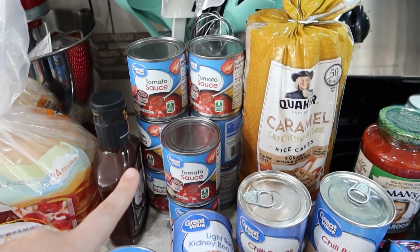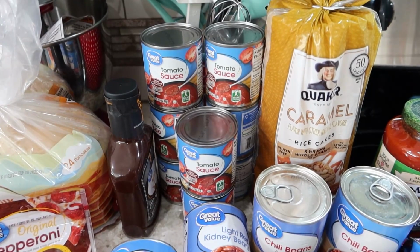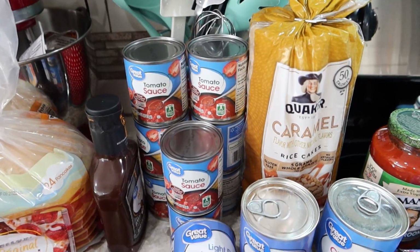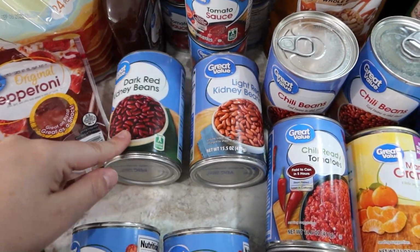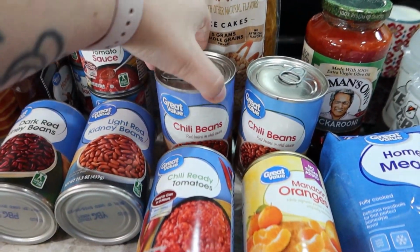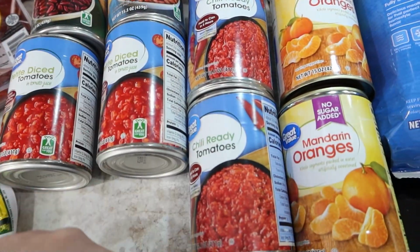I ordered a large can of tomato sauce for the chili, and they were out. The kids are slamming my door. So they gave me 8 of the small cans, so that's fun. Chili items, we've got dark red kidney beans, light red kidney beans, 2 cans of chili beans, 2 cans of petite diced tomatoes, 2 cans of chili ready tomatoes.